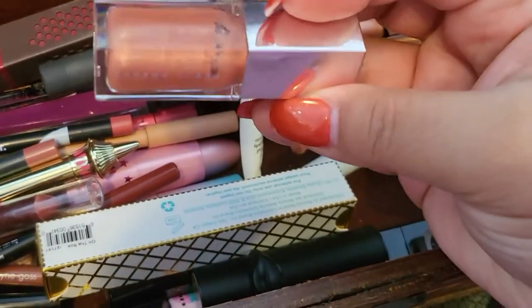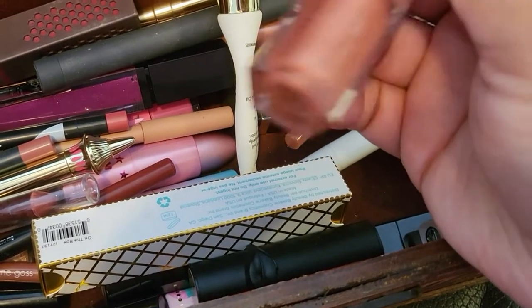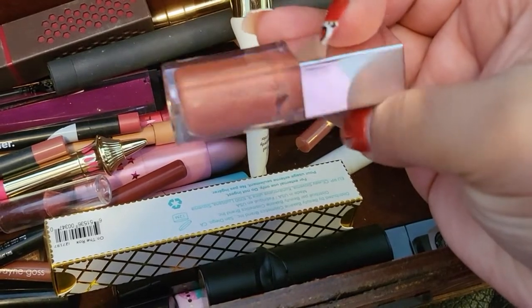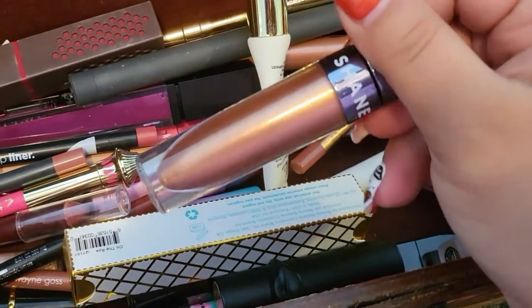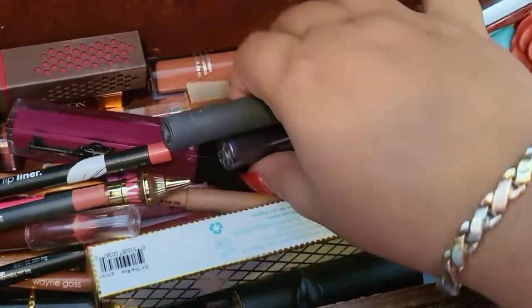This is in from Fenty Beauty. This is the lip gloss, the universal shade. Everybody knows this one. It's almost done, but you know what? I'm gonna let it go. This is another one from Shane Dawson. I'm gonna let this one go as well.